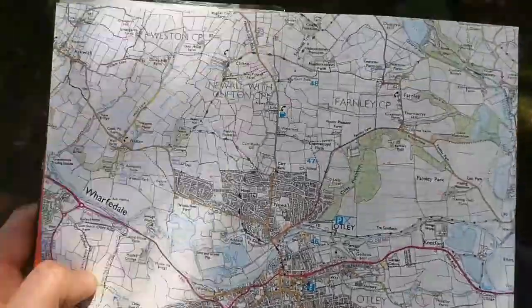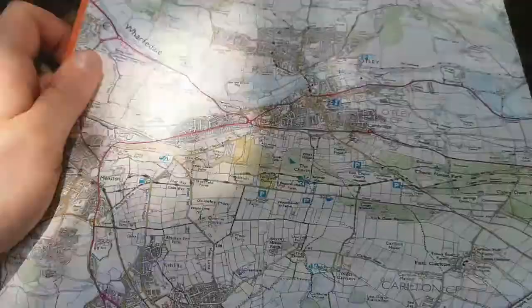That'll be really good. I've got the route planned out as well, so the next clip is going to be me showing you the way on the map. Right, so let's have a look at where we're going. I need to open the map out a bit more.